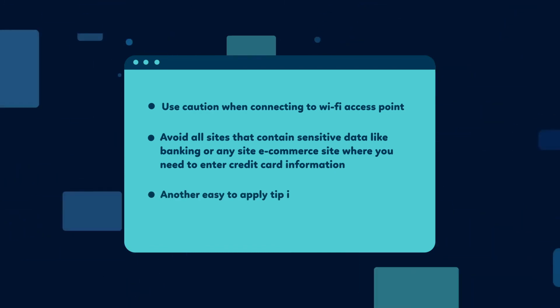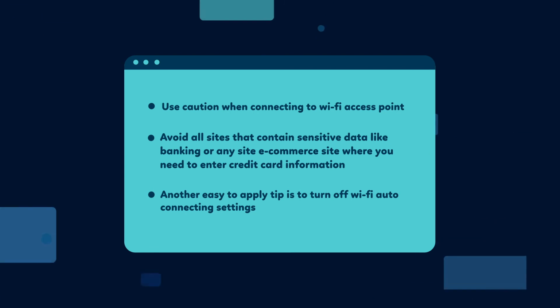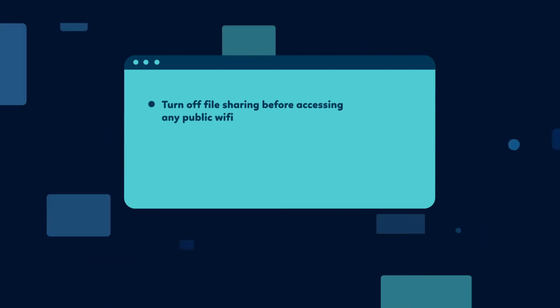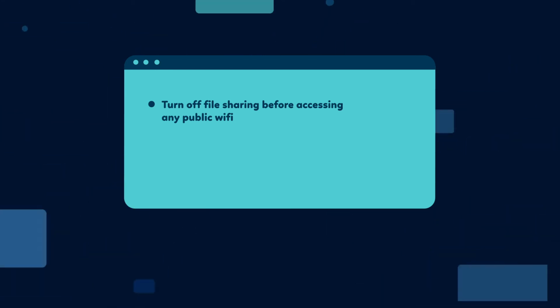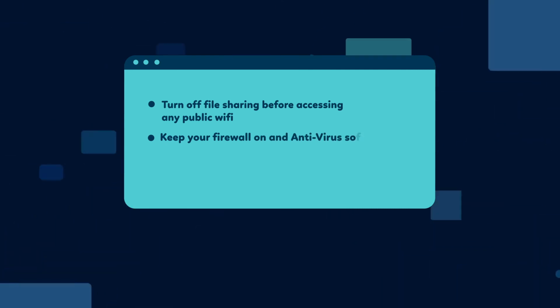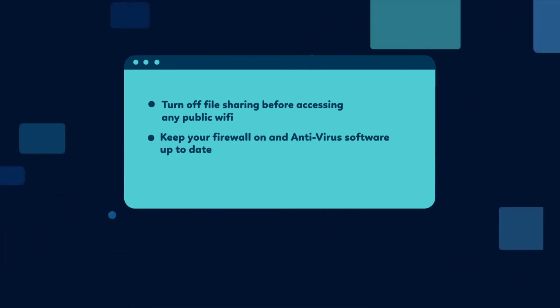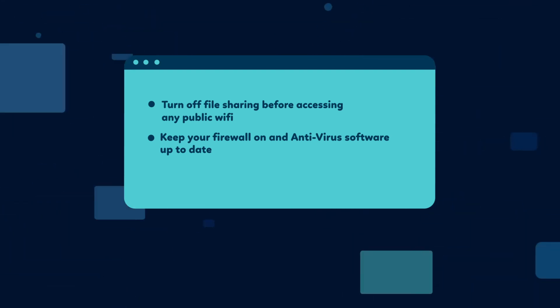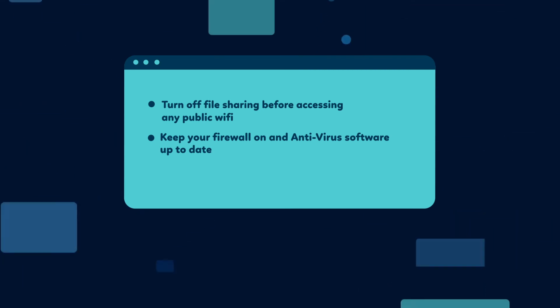Another easy tip is to turn off Wi-Fi auto-connecting settings. While this feature is nice at home, using auto-connect may accidentally put you on an illegitimate network when you're out in public. Another good piece of advice is to turn off file sharing before accessing any public Wi-Fi. If you keep file sharing on, it's possible your folders may be accessible to anyone connected to the same public network. Additionally, keep your firewall on and antivirus software up to date as soon as patches and system updates are released. Security issues often happen when software patches aren't enabled on your device and lack the latest protections.